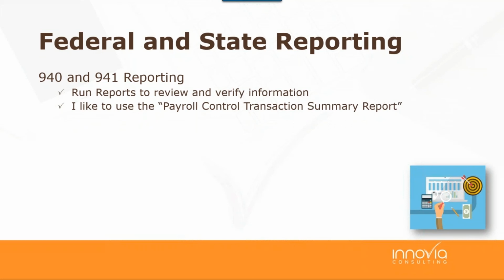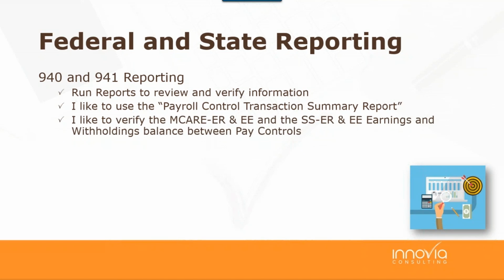The one report that I usually default to, whether it's for an employee or for a pay control, is the pay control transaction summary report. I can run that for Medicare employee and Medicare employer. That will list out, in summary at the bottom, the totals, and then it also lists those two pay controls by each employee. So if you have a discrepancy and you don't know where it is, that report is handy because you can run it, go by employee and compare the two amounts, and find out where the problem is. From there, that's just the start, because then you still have to determine what the correct figure should be.